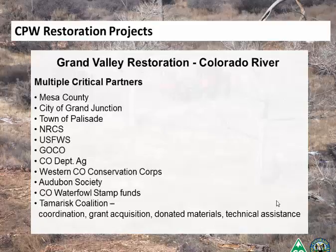Pete Furman, the local park manager, wanted me to shout out to Tamarisk Coalition. It's really being someone who can step in and leverage resources and create those partnership connections. So even without money, you can come in and create a more powerful project through the people that you know and the collaborations that you can create.